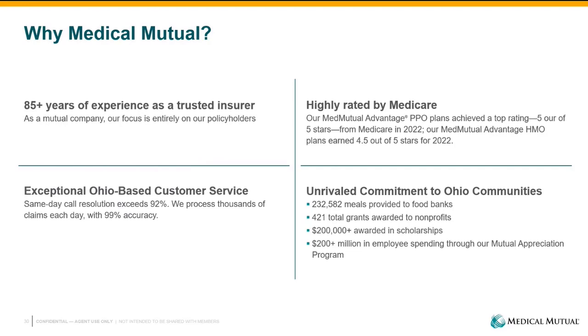We're going to do that with the member while we have them on the phone. You know, we have been doing this for many years, 85 plus years. Our commitment is to Ohio. We serve the community that we're in. We do this through contributions. It may be meals provided to food banks. We provide grants. We provide scholarships. We as employees invest our dollars in our members' businesses. We make sure that we are consuming products and services through those that we have partnerships with that are our group members of Medical Mutual.